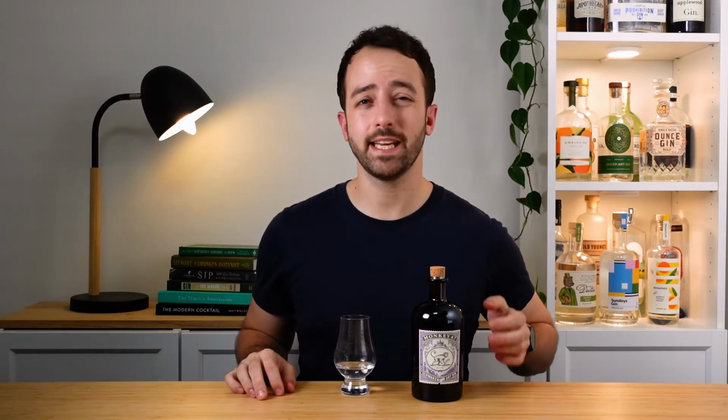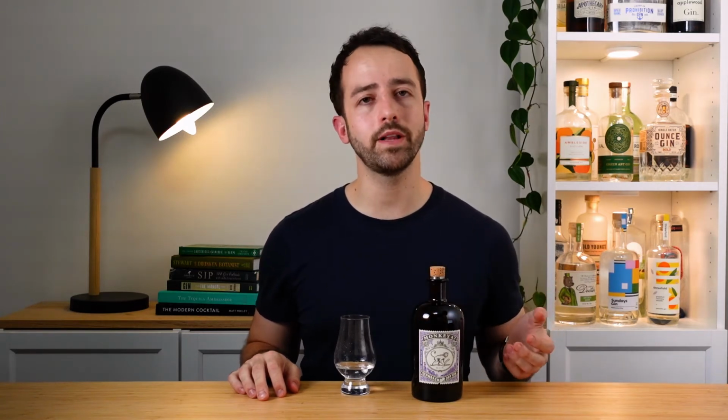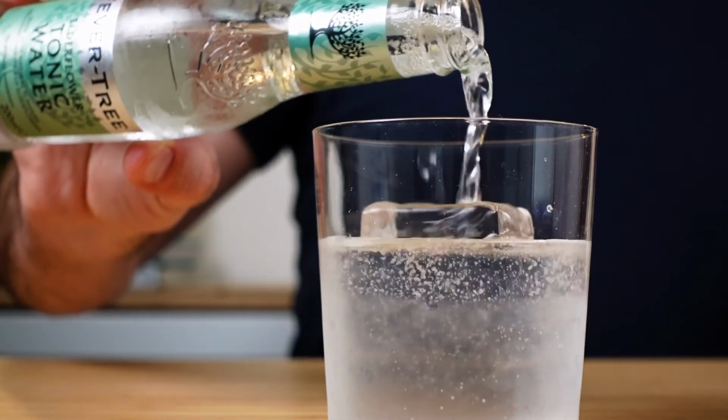Pairing this one with mixers I found a little bit interesting, particularly tonic waters. They were quite hit or miss. But the best options for me were, if you want to bring up those more herbal qualities, the Mediterranean tonic from Fever Tree was amazing, but equally, if you want to bring out the floral flavors, the elderflower tonic was really good too.